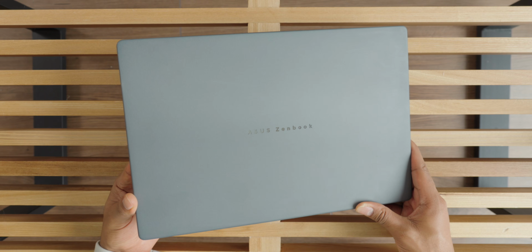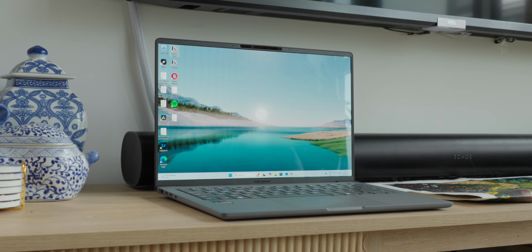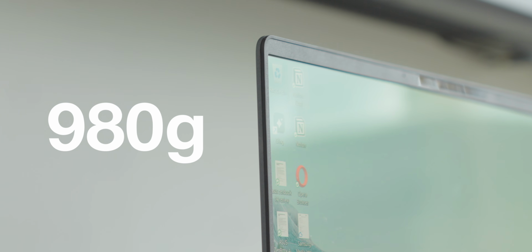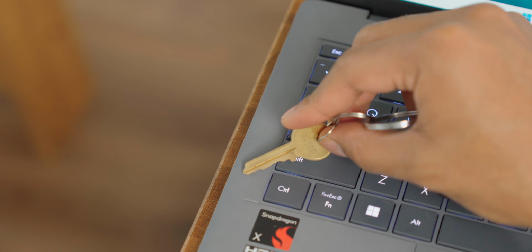They achieved this with a new material called Ceraluminum, which is used in the laptop's lid, keyboard, frame, and base. This innovation allows for an incredibly lightweight design, starting at just 980 grams. The benefits of this material extend beyond the weight though. I can confidently toss this laptop into my bag without worrying my keys will scrape it due to its scratch-resistant properties. If I accidentally drop this computer, it has shock resistance up to 50 centimeters, which can come in handy for clumsy people like myself.